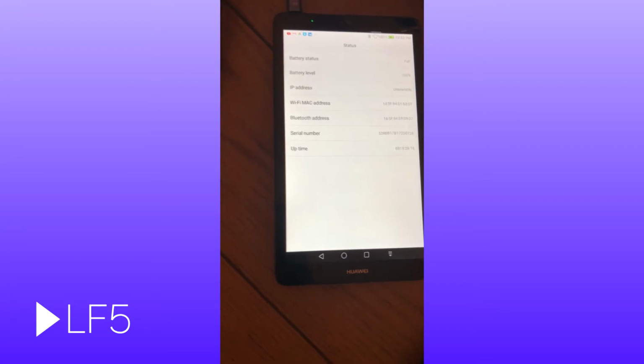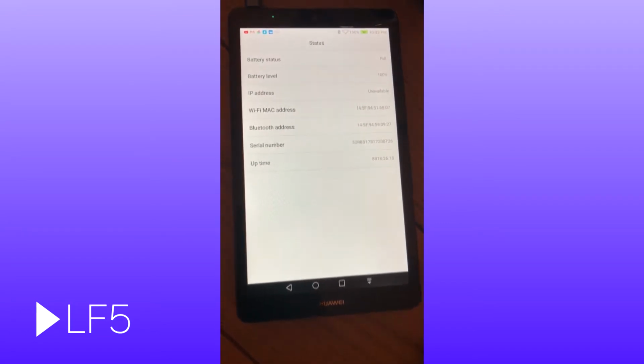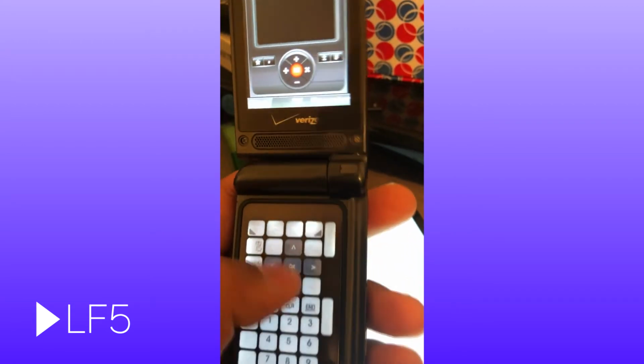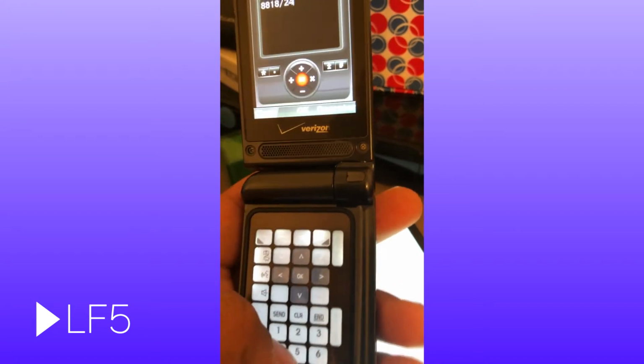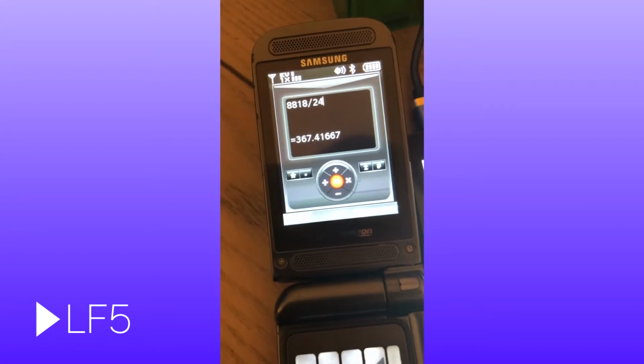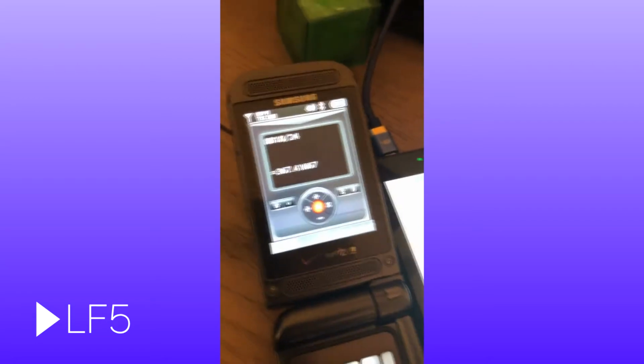Hey guys, this Android tablet has been on for 1 year. So this is 8,818 hours, and 24 hours is a day. So if we do the division calculations, that is 367 days. 365 is a year, so we have 1 year and 2 days of uptime.